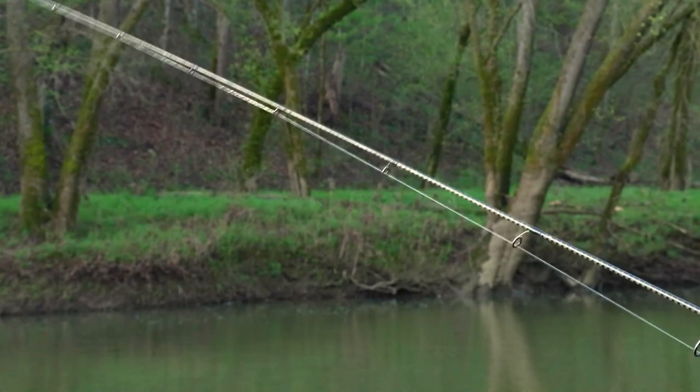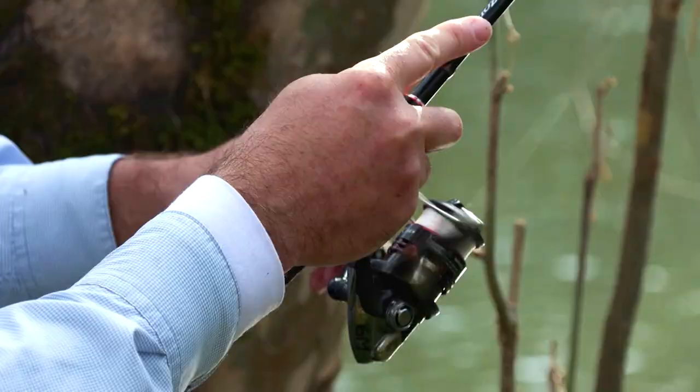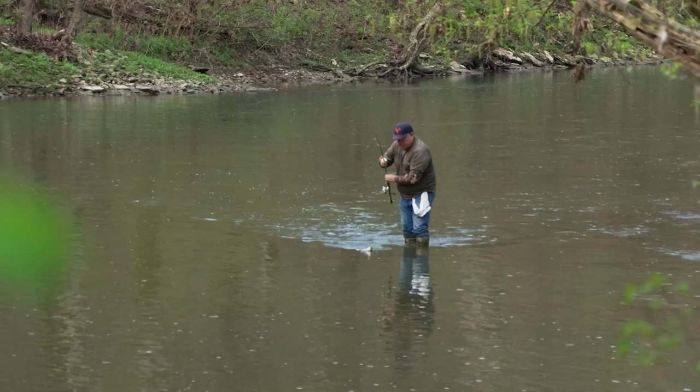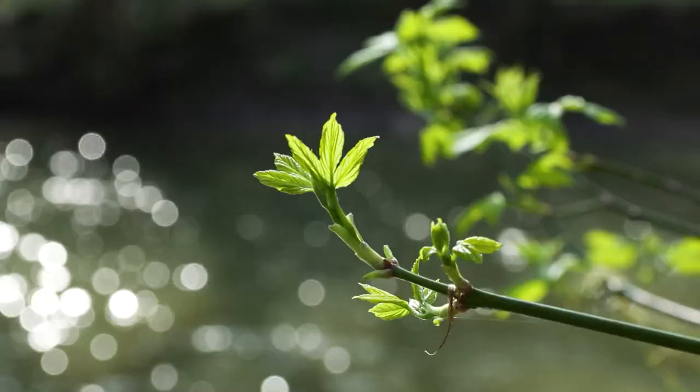Sometimes you gotta have some patience and you gotta find out where the fish are at, what they wanna eat that day, and how fast do they want it. Sometimes they want it super slow, sometimes they want it sped up a little bit. So once you get those pieces of the puzzle put together, you can go from can't catch a fish to catching 10, 15, 20 in a matter of 20 minutes. Here we go.